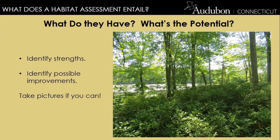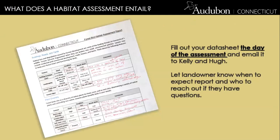At the end of the assessment, you really want to fill out the data sheet. We are still in the process of developing the data sheet, but we'll definitely make sure there's lots of instructions on how to fill it out. And during our third training webinar, we'll really go through the data sheet and how to fill it out. But you want to fill it out the day that you did the assessment, so it's all fresh in your mind. And then when you get home, you can email that to Kelly and Hugh, along with any pictures that you took.